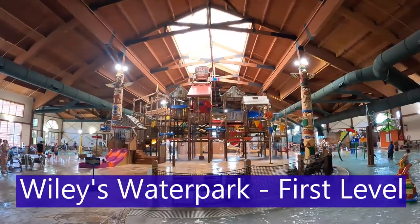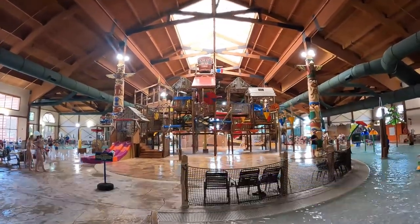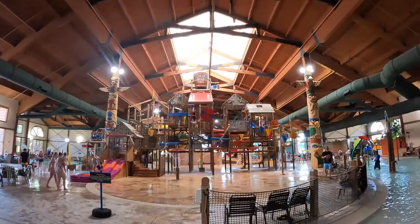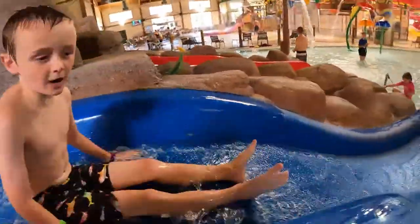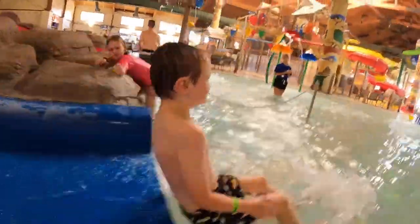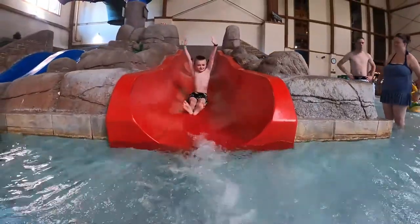On the first level, the level below the lobby, there are a lot of things to do. First off, there's the indoor water park. There are slides for all ages, a lazy river, kids' areas, and a giant bucket of water. 3, 2, 1, go! Woo! Oh, airborne!